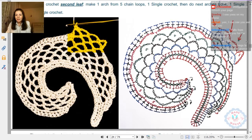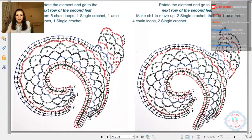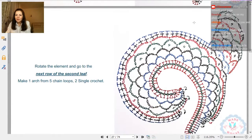So in this red row we have 3 arches, 2 stitches in the end. We need to turn this element and make next 3 arches from 4 chain loops, and in the end we have 1 single crochet. Next we have only 2 arches from 4 chain loops and finish by 2 single crochet like this, and next a few more rows and you will have all the grid for your second small leaf. Here is our small leaf like this.